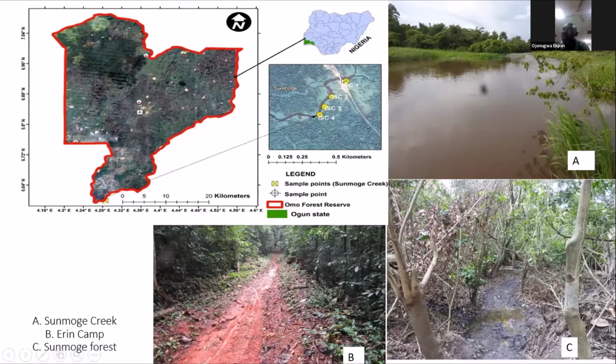So these are the sampling points where we actually saw more of the species. We indicated them as Igele Sumoge Creek 1 to 4. And then here we have the biotope. In this forest, this is what we have. Biotope C here is like a swamp forest that lies within the Sumoge River, but unfortunately, we didn't see any Ceriagrion citrinum within this swamp forest. I only saw Ceriagrion citrinum along the river here, where they were found perching on the vegetation.